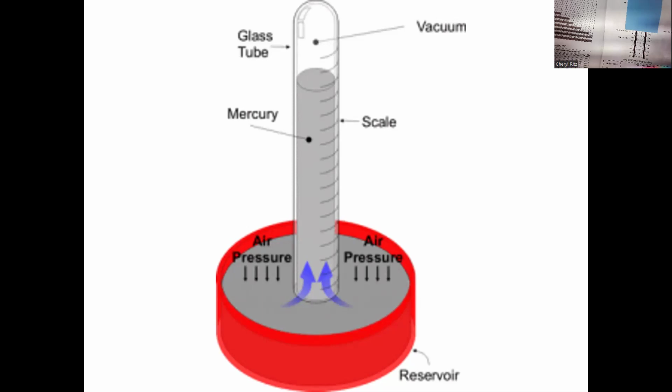Back to this, we've got a test tube labeled in inches. When the air pushes down on this bowl of mercury, where's the mercury going to go? Up the test tube. That's where inches of mercury come from. So when the air is heavy and pushing down, the mercury is going to go up.